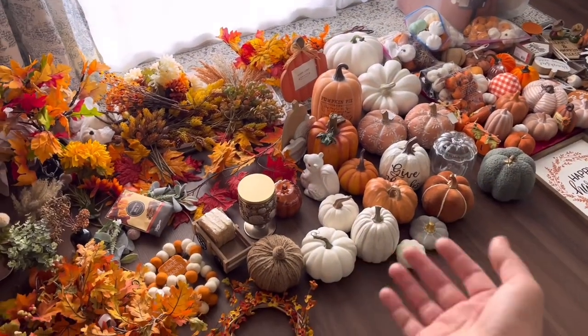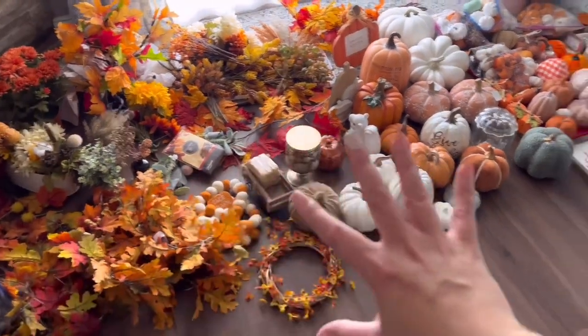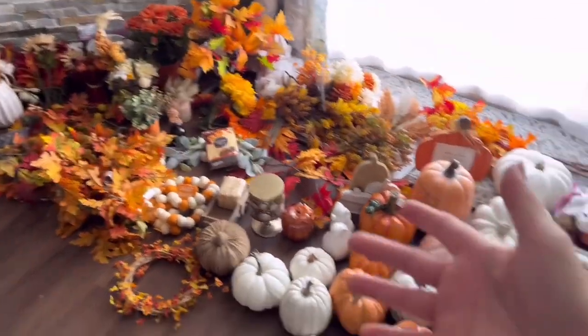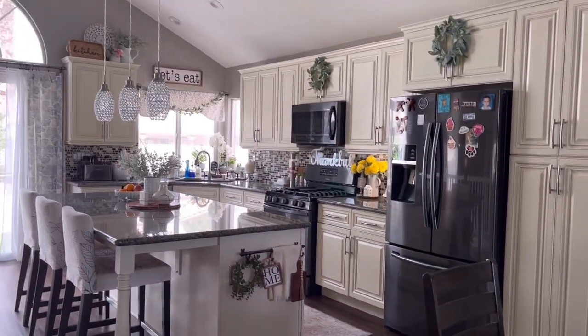I'm going to be decorating the kitchen and the family room and hopefully the bedroom as well. I did not decorate our bedroom last year, but hopefully I'll have enough to decorate the bedroom. So this is everything, and let's start this. Here's an overview of how the kitchen looks before I decorated for fall.